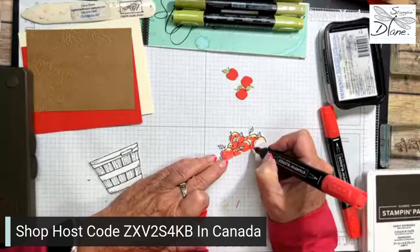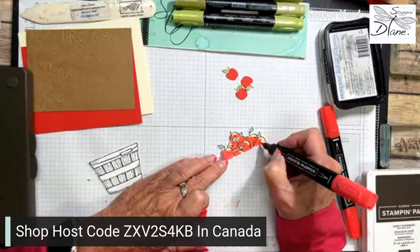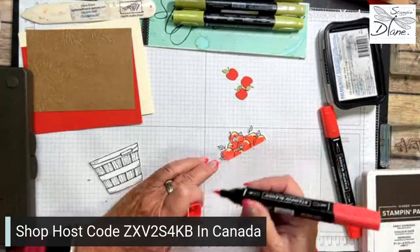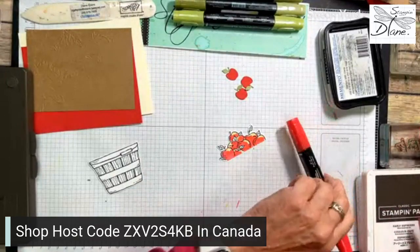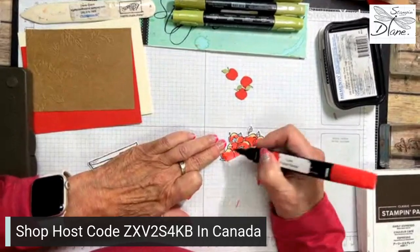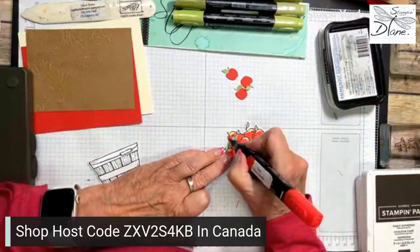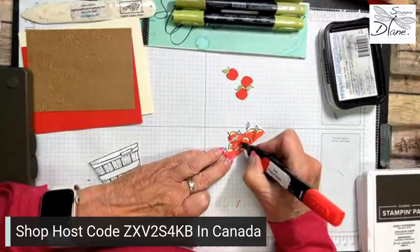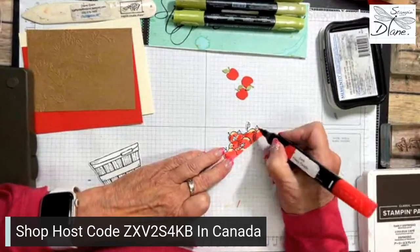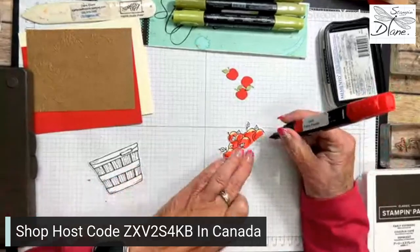And I might even cover up some of that yellow depending when I go back in there. Now, with the stamped images, it's amazing because you can go in, and now Stampin' Up has told us where to do our shading. So I'm just doing some shading in here. Just like that. That's just kind of giving us a bit more of the illusion of the apples, right? Being darker.